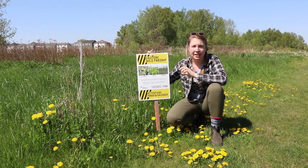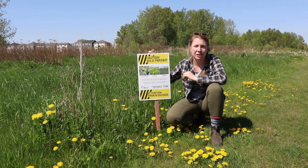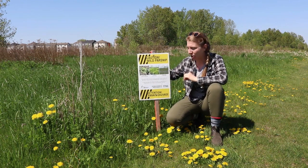Because you won't always have a sign here to tell you that there's wild parsnip, it's really important to be able to identify this plant on your own.